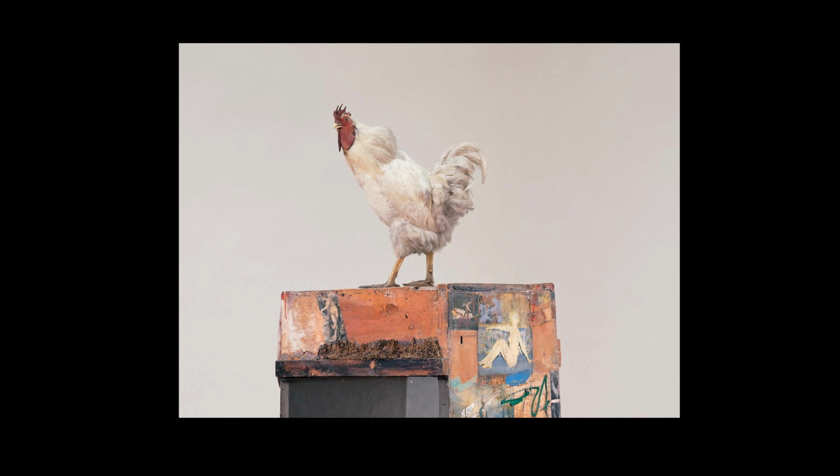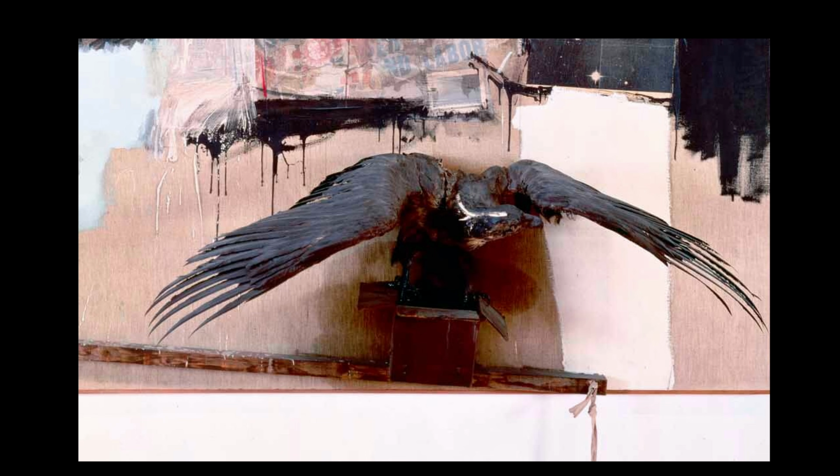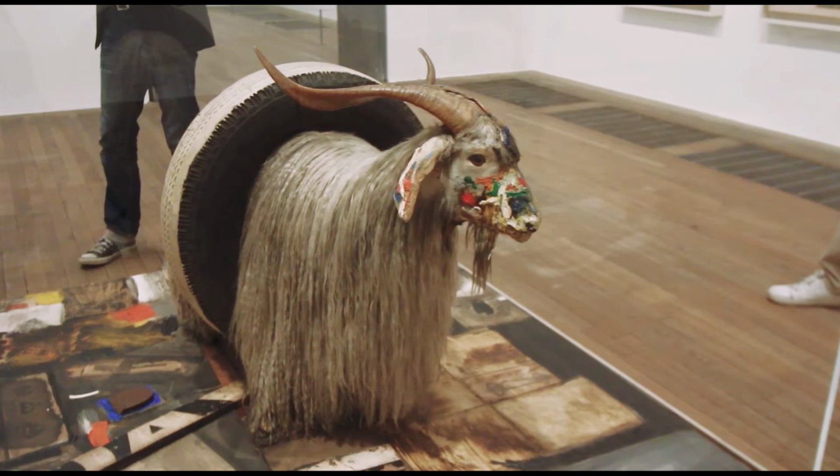Goats, roosters, a golden eagle, and whatever type of bird this is. Is this some sort of taxidermy farm? No, friends, this is art. And apparently, we need to take a bit of a dive into what Robert Rauschenberg called his combines. So, grab your overalls and let's get into it.